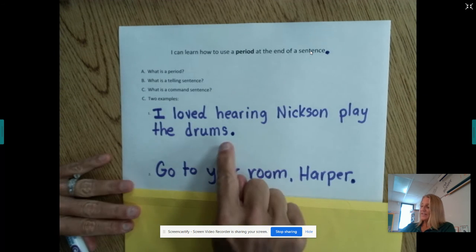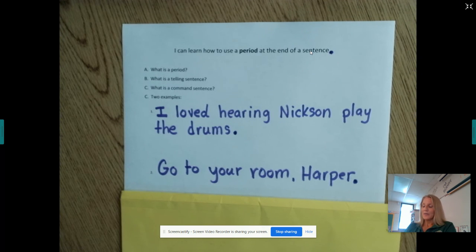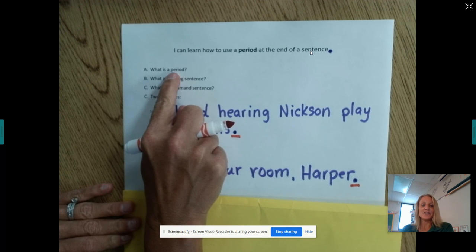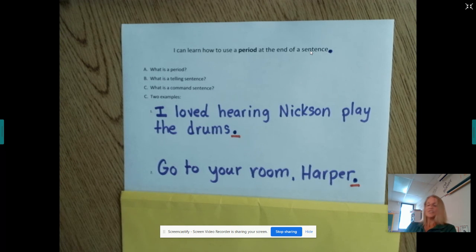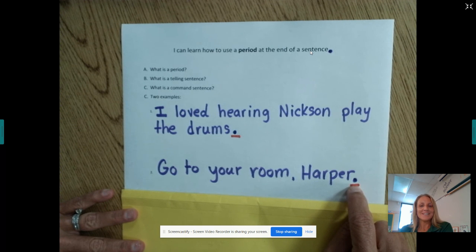So these are two examples of when to use a period at the end of your sentence. Whenever you're telling somebody something and whenever you're commanding somebody to do something, we should always see that little dot called a period at the end of your sentence. So you guys just learned how to correctly use a period at the end of your sentences. And we, your teachers, are excited to see your writing with you using correct ending punctuation. And we're specifically going to be looking for those periods.